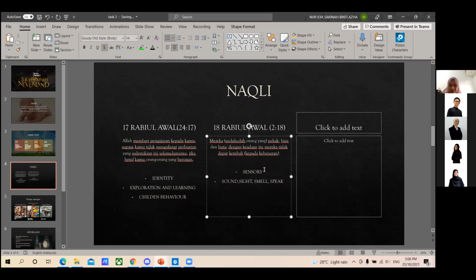Smell tu tak ada. Sight and speak. That means language, kan, you can learn from. There is an interaction. Speaking is where you have both parties, two-way communication. Speak ni boleh, you can actually explore the meaning of speaking. Because when you talk about being able to speak, that means being able to communicate. Communication can be through interacting between different people. So you will be able to create spaces like that throughout the building.